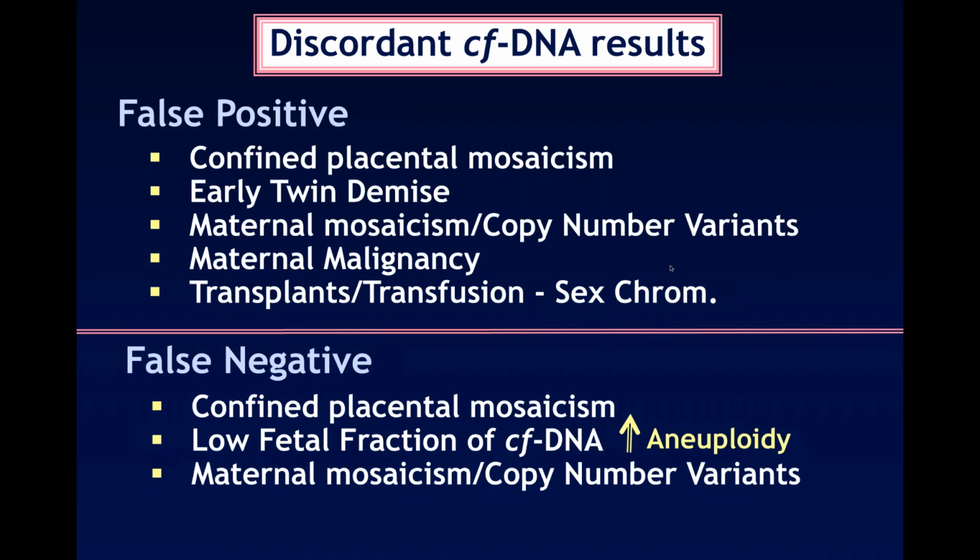We know from work on CVS that this can happen in 1 to 2% of CVS samples, so certainly it is something we see. You may have a false positive because of an early twin demise. Certainly aneuploidy is associated with an increased risk of early pregnancy loss. And so if you have an early pregnancy loss, that circulating cell-free DNA may still be within the maternal compartment. Unexpected maternal mosaicisms or copy number variants can give you an abnormal result.